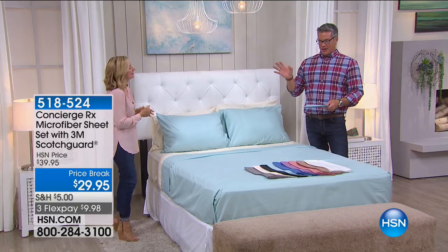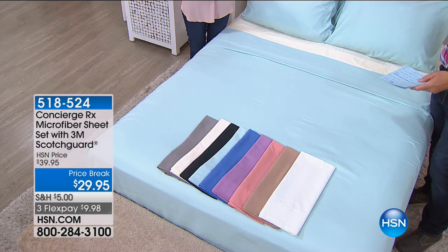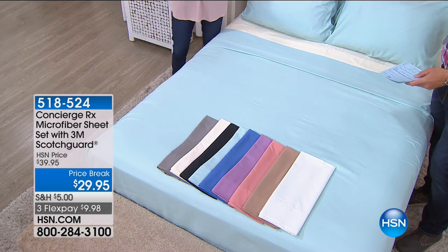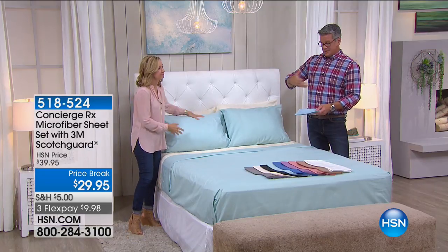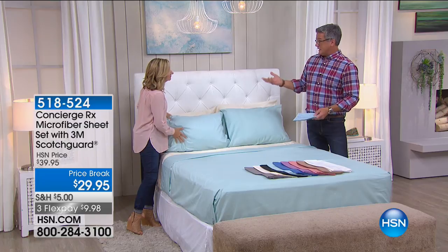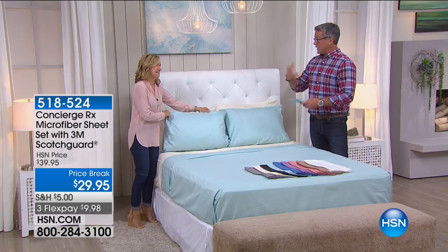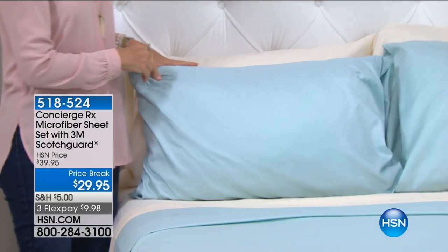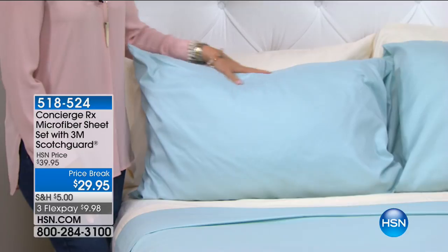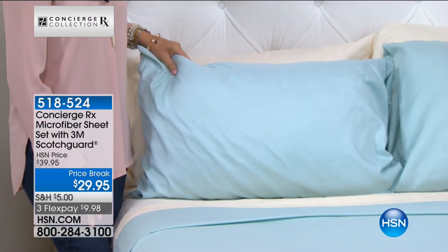Anyway, Ellen, you bring us incredible sheets from Concierge Collection. These are incredible sheets, but these have a couple of bonus extra features, which our customers are loving. Yes. We have a lot of customers out there, especially in the summer months, but continuing for me throughout the year, who are hot sleepers and want a sheet that keeps you nice and cool and wicks away moisture. Well, these do it. We call them Concierge RX. Just what the doctor ordered. These actually have 3M Scotchgard built into them, so they are going to help wick away moisture.